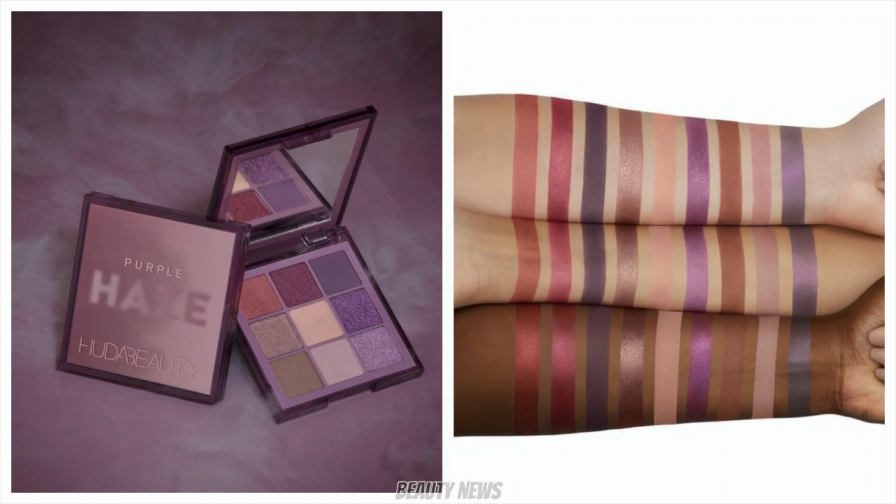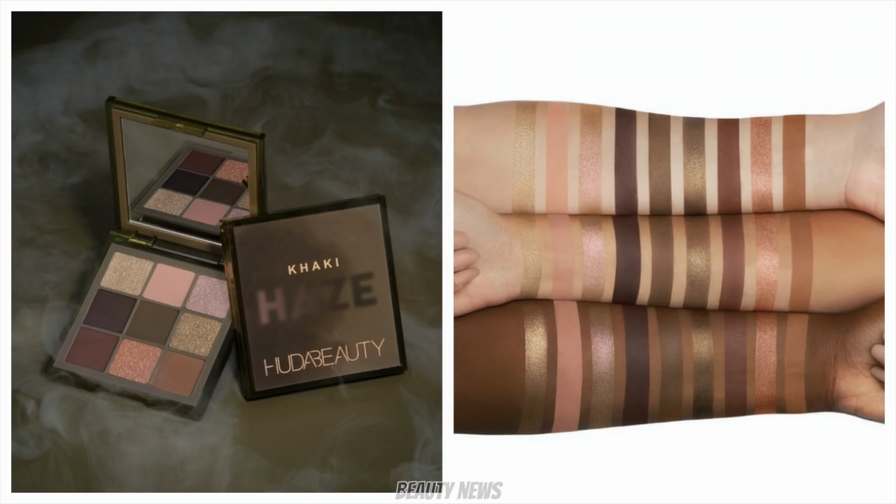Then we have the Purple Haze, and this is more on the mid-toned purple spectrum. That's pretty as well. And then we have the Khaki Haze, and this is more earthy tones, but looks like there's a dusty rosy pink and a rose gold. Yeah, rose gold shade. But again, khaki style colors, so browns and mossy green shades.